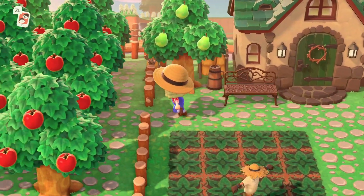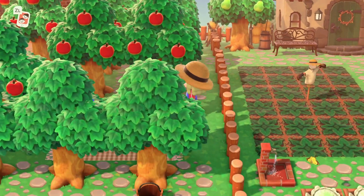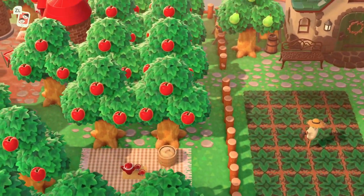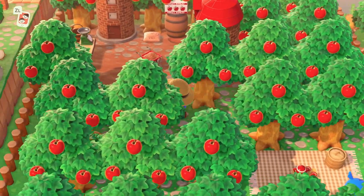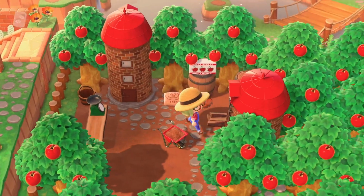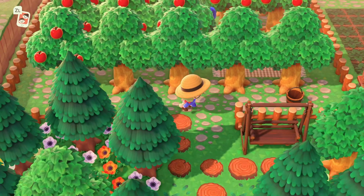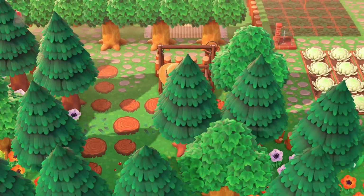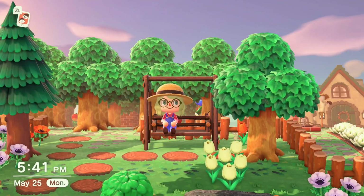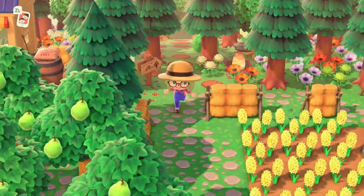The apple orchard is connected to the farm because I do everything around here. A little picnic area. This is where we pick and sell and weigh apples, and by we, I mean me. Little swing. Wow, how picturesque. Look at that butterfly. We're going to cut back through here.